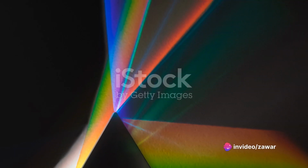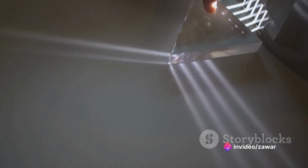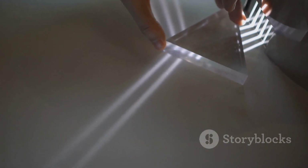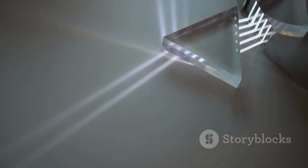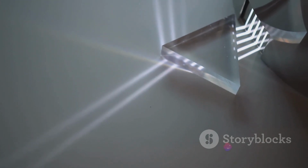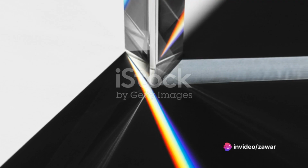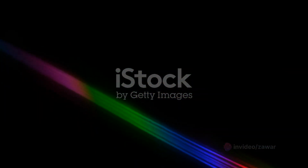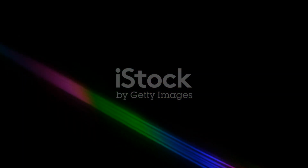Imagine a beam of white light entering one side of a prism. As it emerges from the other side, it's no longer a single white beam. Instead, it spreads out into a beautiful array of colors: red, orange, yellow, green, blue, indigo, and violet. This array is what we call a spectrum. Newton showed us that white light is a blend of these colors, each bending or refracting by a different amount as they pass through the prism.